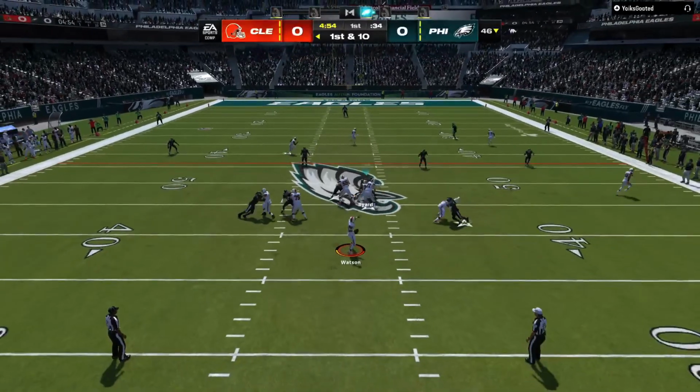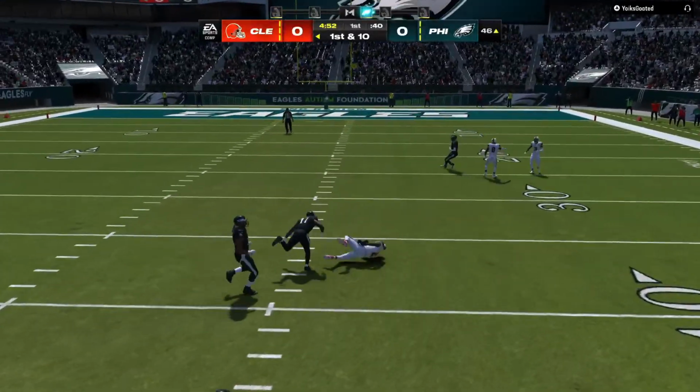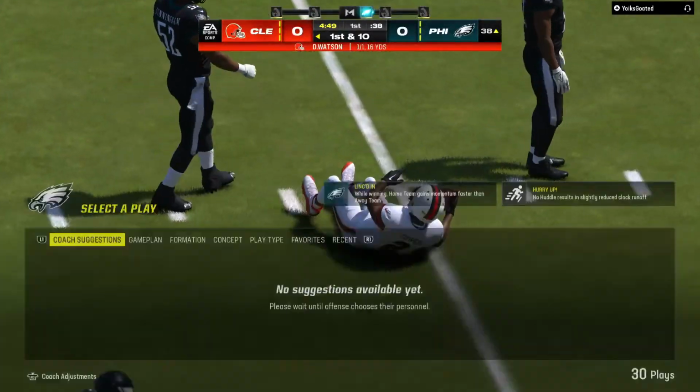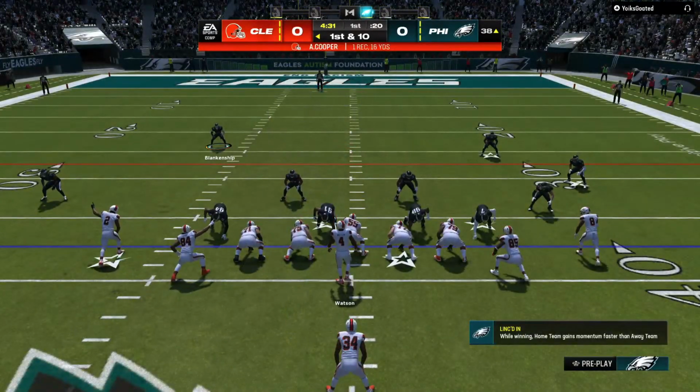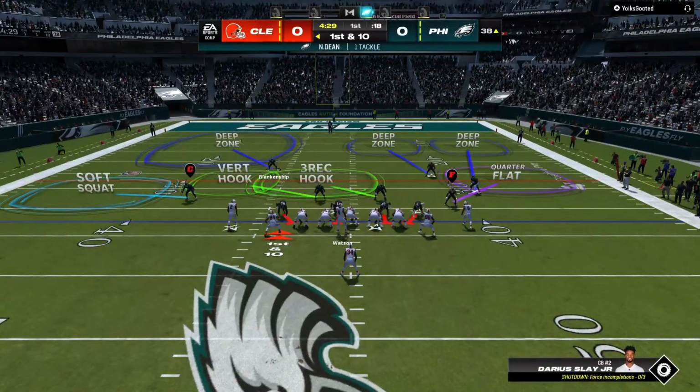Watson off play action. And he's got his receiver, Cooper. And they'll get him down as he's inside the 40. So here's a 1st and 10 at the 38.